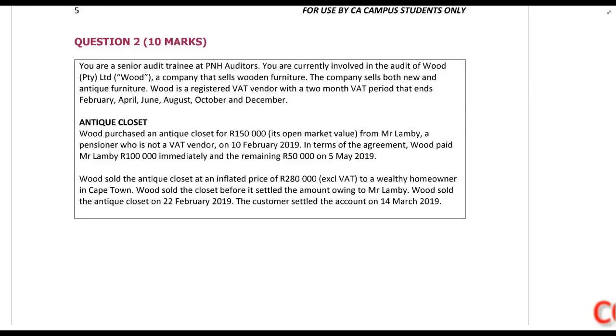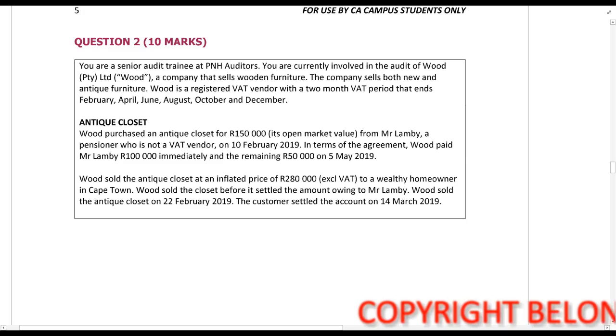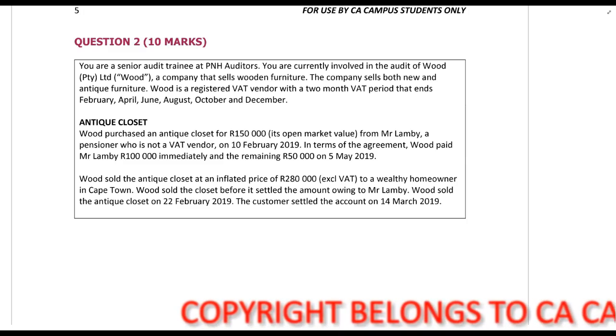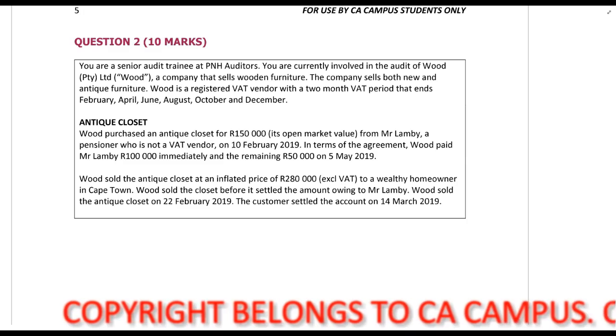We can now look at question number 2. It says, you are a senior audit trainee at P&H Auditors. You are currently involved in the audit of Wood Pty Limited, a company that sells wooden furniture. The company sells both new and antique furniture. Wood is a registered VAT vendor with a 2-month VAT period that ends February, April, June, August, and December.